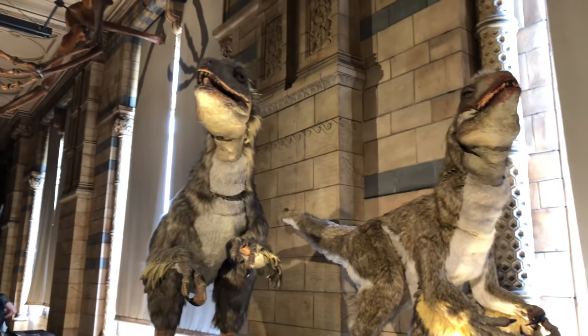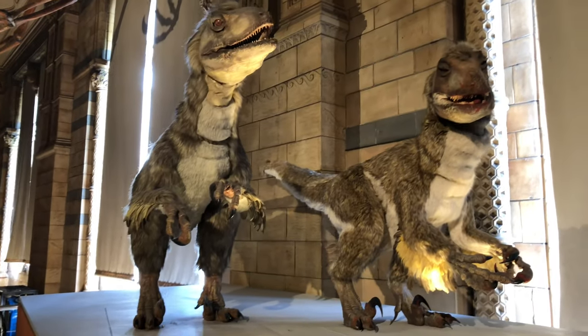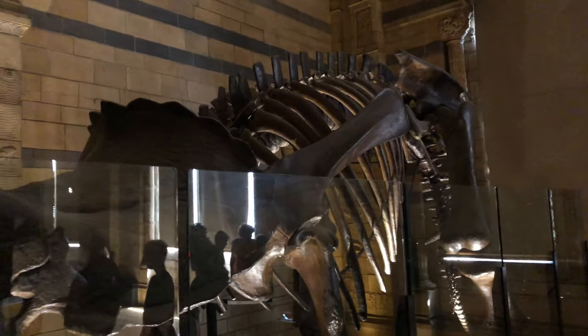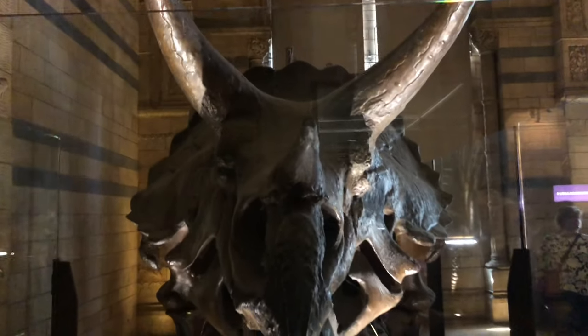These are velociraptors, but with feathers now. Look at that guy with the blood in the mouth. It's like one of them ate and then the other one's hungry. What is that? Triceratops? They got the full skeleton. Look at those horns.